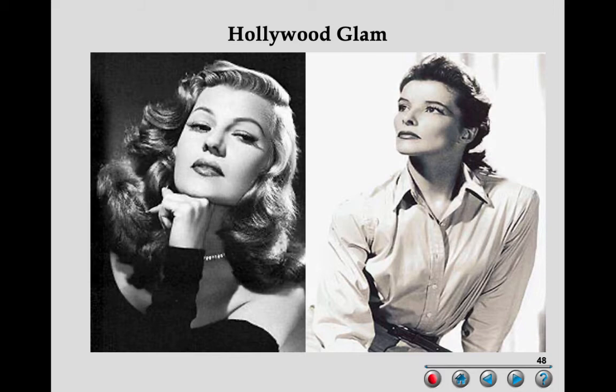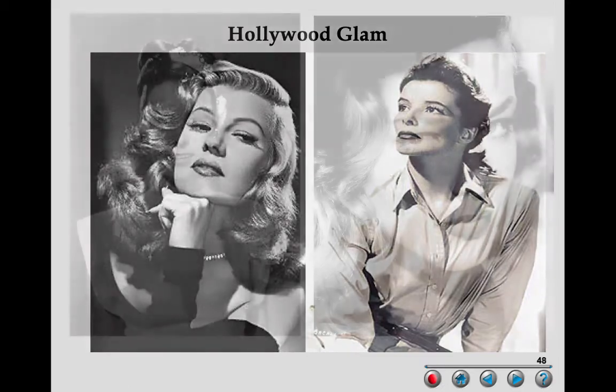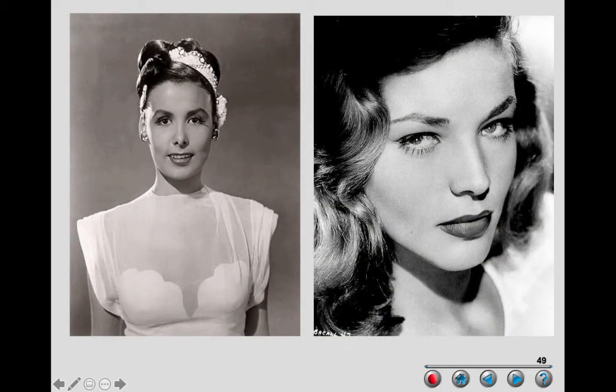Hollywood glam, which started in the 30s, is still prevailing, definitely. People are looking to starlets, to actresses, for the glamour, for hairstyles, for makeup, and for clothing trends. This is what we call old Hollywood glamour.